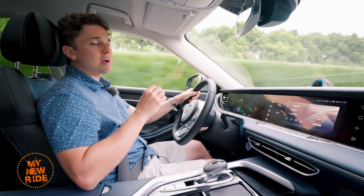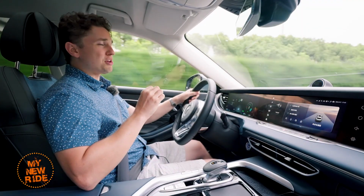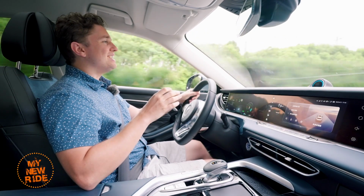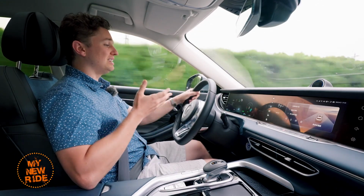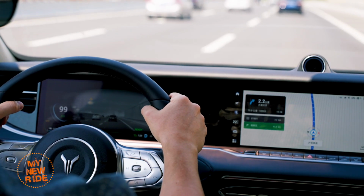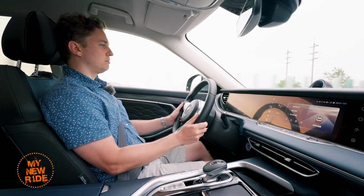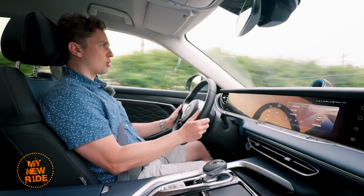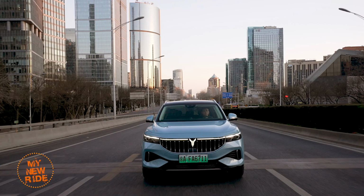The level 2 driver assistance system is also very, very, I want to say very bad, very not good. It is not confidence inspiring in any way. The adaptive cruise control is fine, but the lane keep assist feature, when you get into a turn, instead of making a single confident movement with the steering wheel, it's just constantly little corrections over and over again. It's really not a very good system at all.